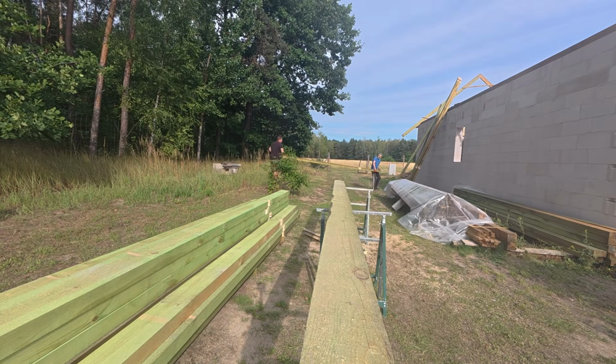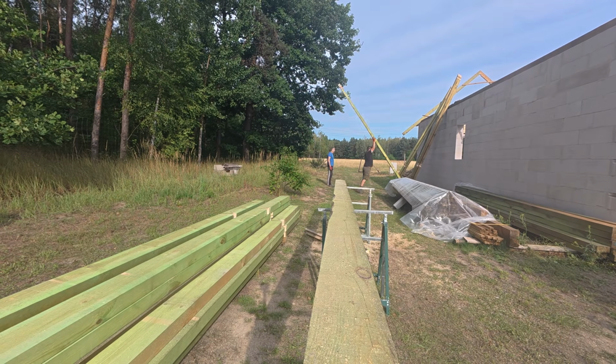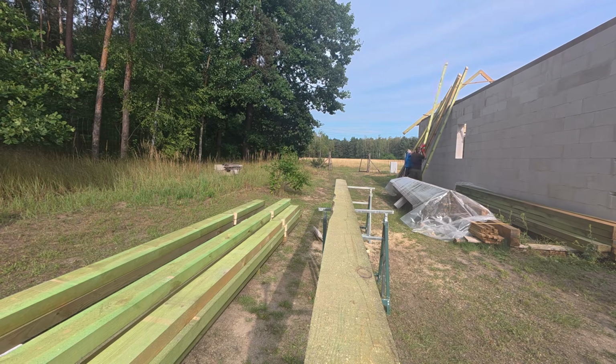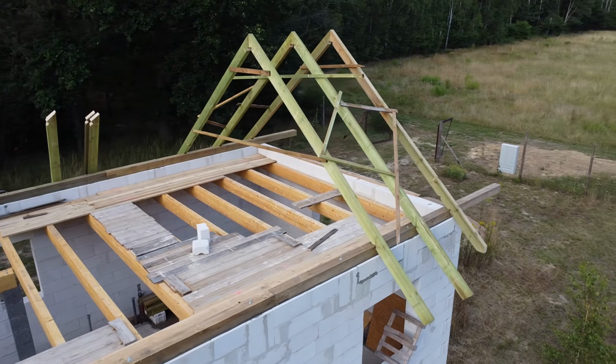I was expecting it to go faster, but in the end we spent almost the entire day just cutting. Before the sunset, we managed to install a few more triangles and secure them in place temporarily.